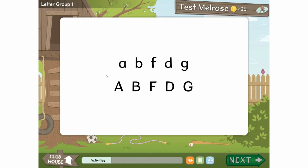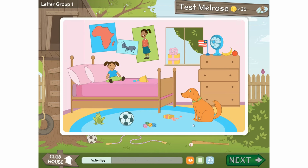But for now, we'll focus on the student section of the program. And for students, it's very simple to follow. Reading Horizons Discovery is an Orton-Gillingham-based program that teaches phonemic awareness, phonics, spelling, and reading fluency. Kids will learn the rules for spelling and pronouncing words correctly. And it's definitely a fun program that I think kids, especially younger kids, will enjoy.